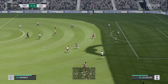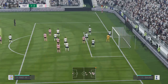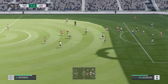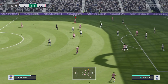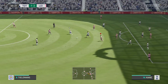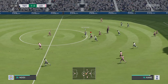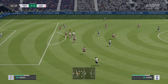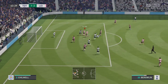Ndidi. Tielemans. Vardy! They look to the goalkeeper gratefully, Hugo Lloris. Oh, what a save! In goes the corner. Put away, but not out of harm's way. Tielemans. Chilwell. Ndidi. Tielemans. Real promise about that build-up until that challenge. Got the ball and they're going at the opposition with speed. Now Kane. Kane. To bring them level. Well, they got away with it in the end.